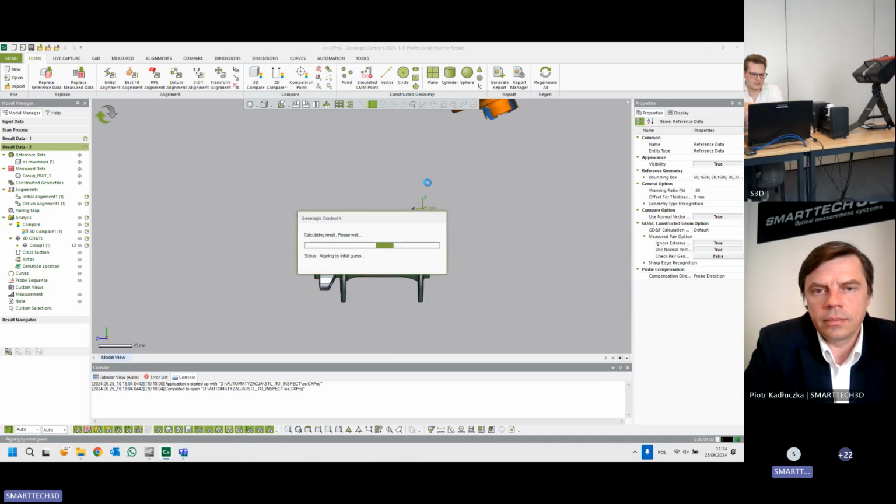So as you can see right now, we've got aligning by initial, aligning object, then we'll have datum alignment, and then preparing, for example, cross-section, color map of deviation, and making some of the measurements. So in a moment you are going to see it. Also, we've got the console where we can simply check at which stage we are right now, aligning by datum, and in a moment we are going to have everything prepared.